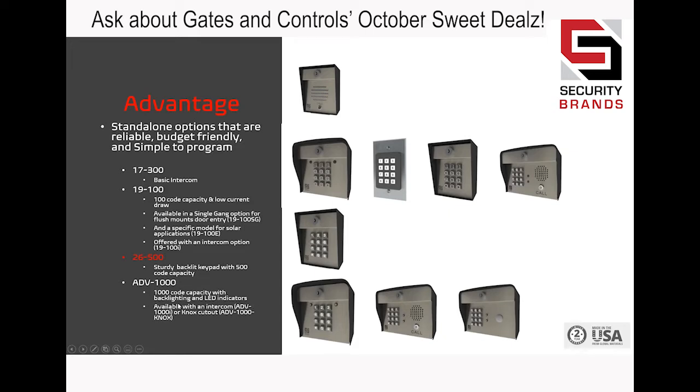Next, I have my ADV 1000. If you need a bit more code capacity and you may want some LED indicators as far as when codes are good and when they're bad, have that offered with an intercom and also with a Knox lock, which some people seem to like for some reason. But yep, ADV 1000, these are my standalone keypad options.